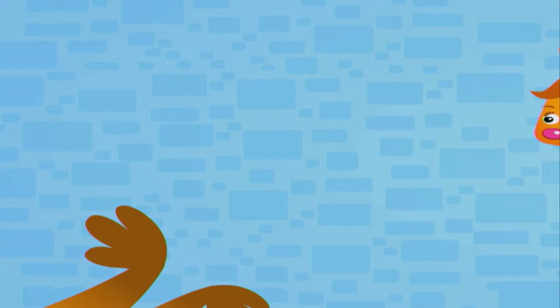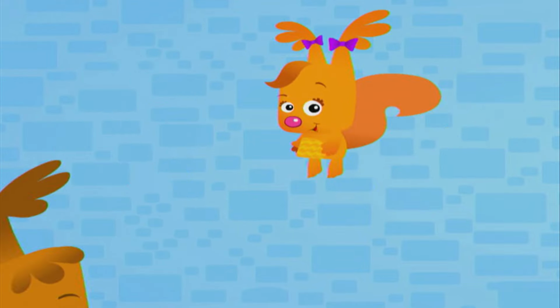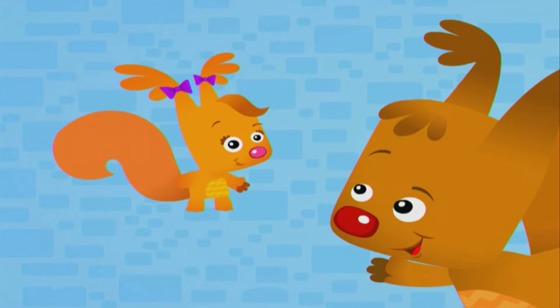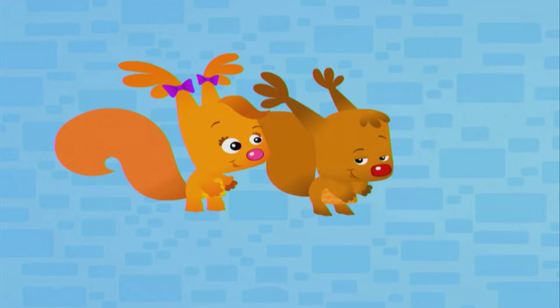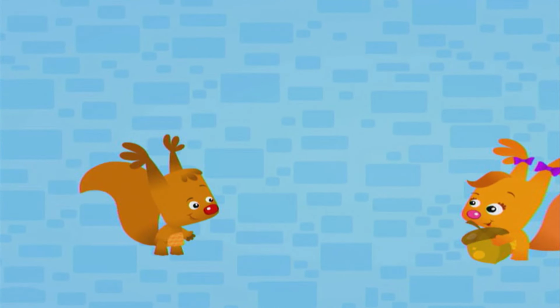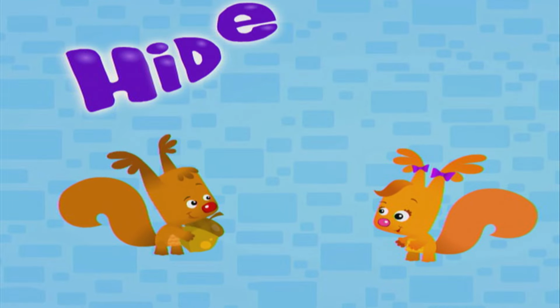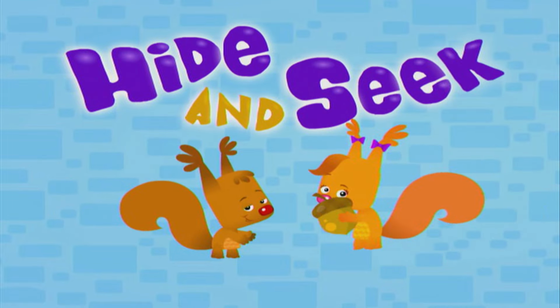Kids all shout: Warm, cold, cold, warm, trying to find the acorn. Yeah! Look around, look around, till the acorn has been found. Warm, cold, cold, warm, time to find the acorn.